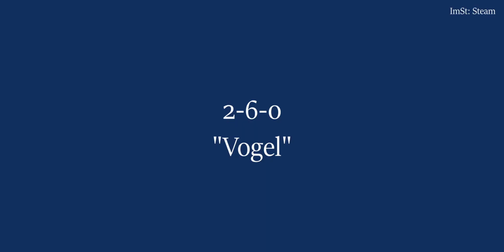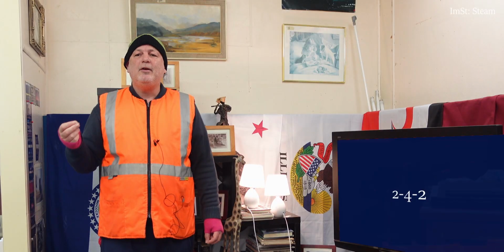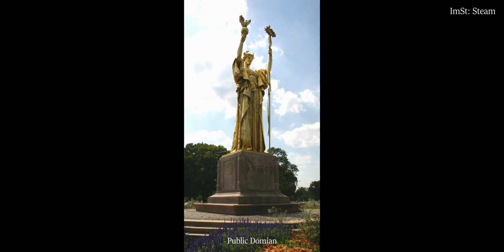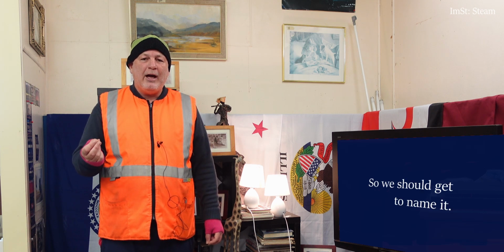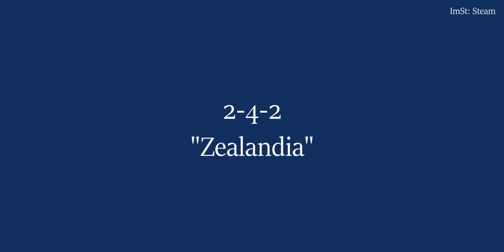K, the 242 locomotive. In North America, these were known as the Columbia type. The reality is that name came about decades after New Zealand pioneered the arrangement in the tender form. Columbia in North America is a reference to Lady Columbia being the female personification of the United States. In New Zealand at the time when the Rogers K rolled out into traffic, the female personification of the colony in the British Empire was Lady Zealandia. So the 242 is Zealandia.